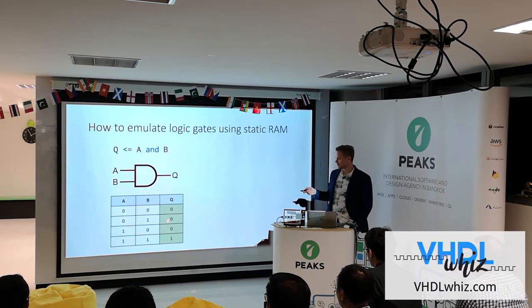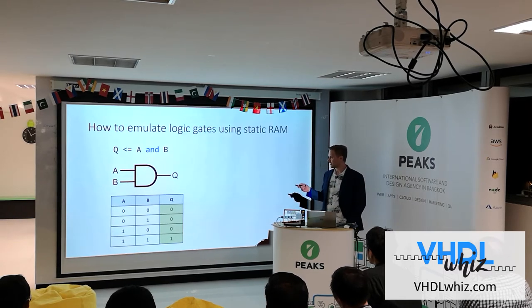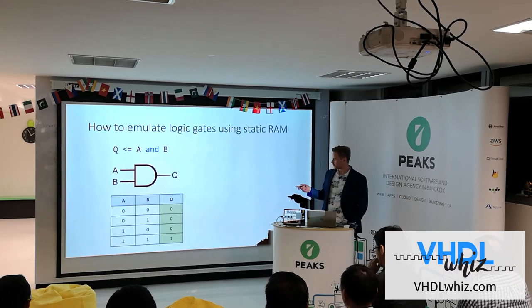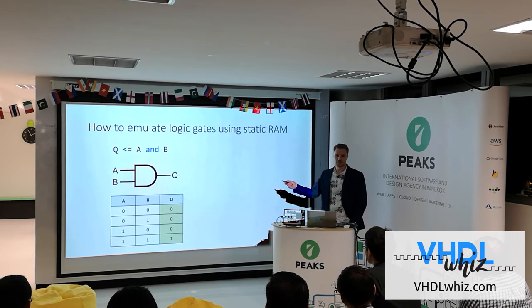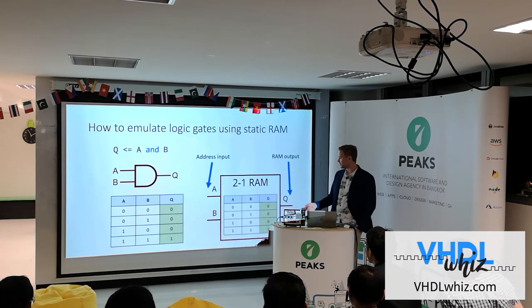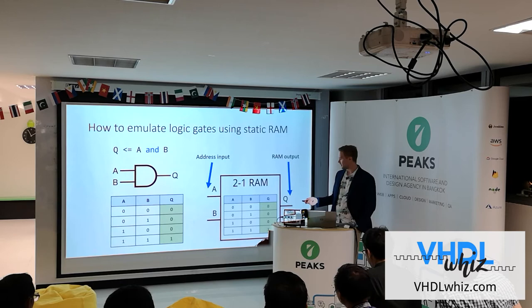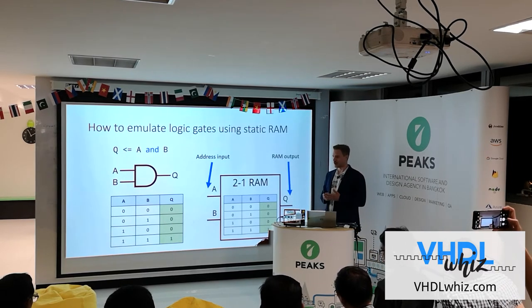And here we see the truth table for an AND gate. If Q is the output, and 0 is false and 1 is true, then the only time that the output is true is when A and B are true. So you've seen this before, it's a truth table. So what if we take this truth table and put it into a small RAM? And I'm talking about a really small RAM, a bit level RAM.